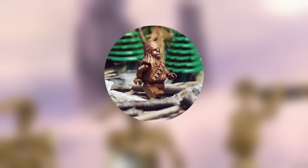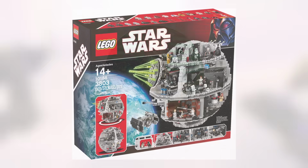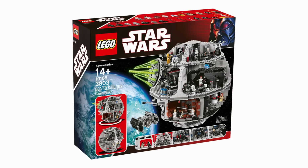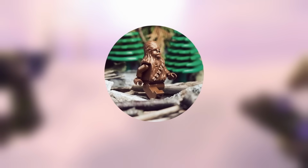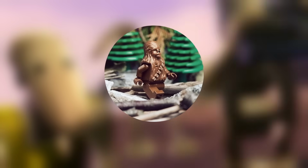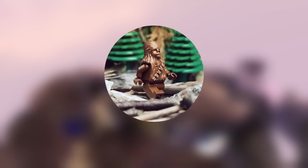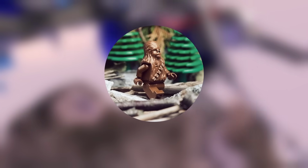Since 1999, LEGO has made almost 1,000 different LEGO Star Wars sets, and obviously some of them are extremely popular and super iconic, although others since their release have just kind of been lost to time and forgotten about in 2024. So in this video, I want to go over 6, well technically 9 LEGO Star Wars sets that you guys have probably forgotten about over the years.